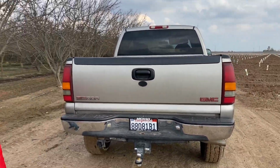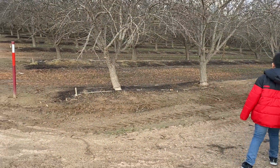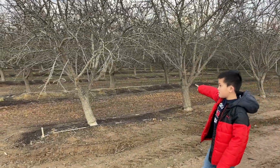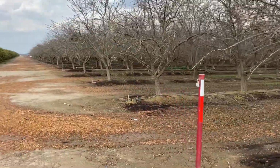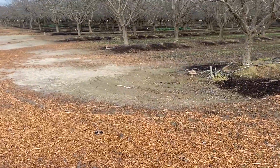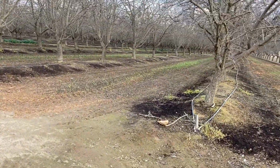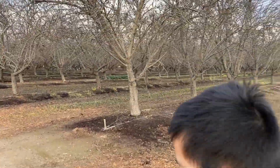Dad, what are those over there, the things that look so green? Those are weeds. Yeah, and then we can go take a look at the wood chips. When they trim the trees, they put the branches of the tree in the middle, so they chip it, and that's what you get, the wood chips.